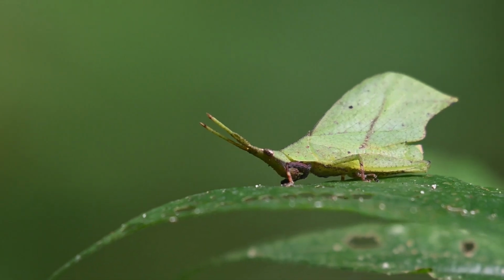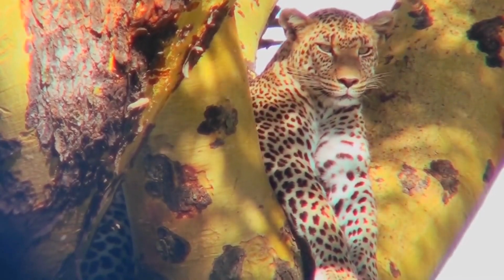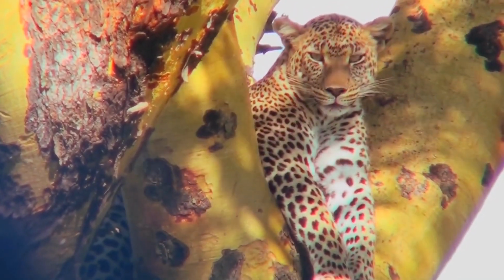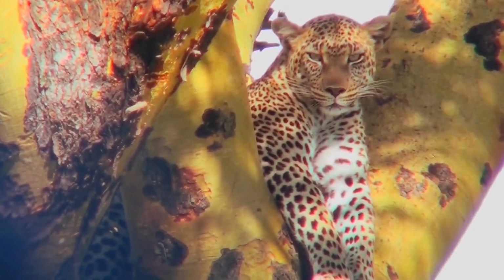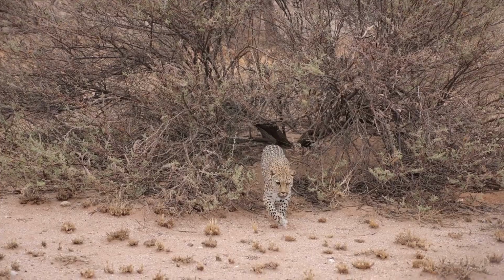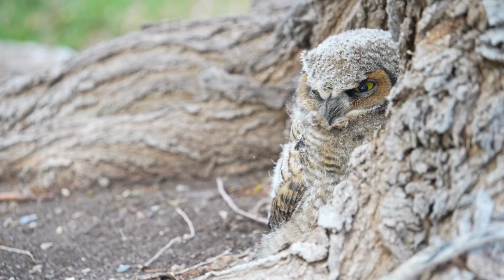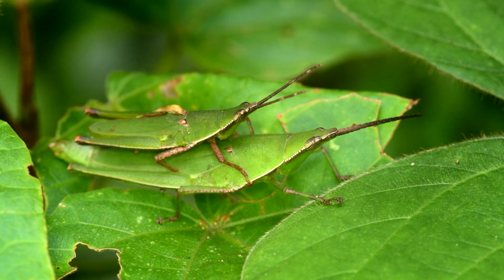In the end, camouflage is one of nature's most brilliant strategies. It's a game of hide and seek that's been played for millions of years, with animals constantly evolving to become better at blending in and surviving. Whether it's the color-changing chameleon, the shape-shifting cuttlefish, or the stealthy leopard, each of these creatures has mastered the art of disappearing in plain sight. And the best part? There's still so much more to discover. So, the next time you're out in nature, take a closer look. You never know what might be hiding right in front of your eyes.